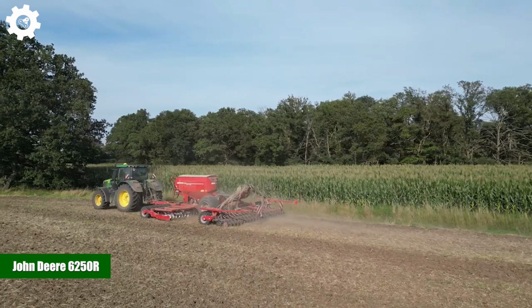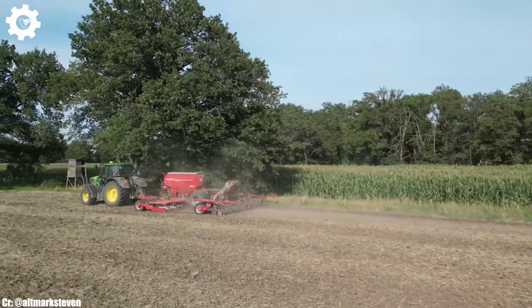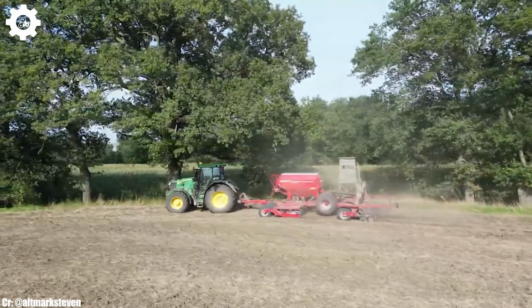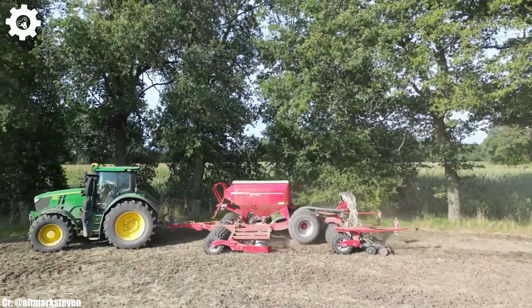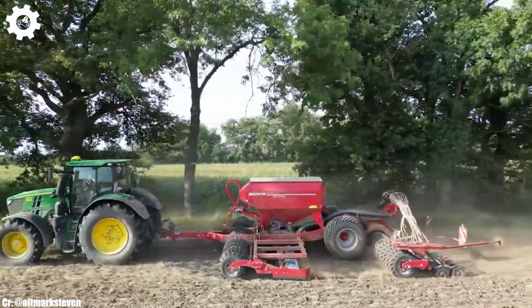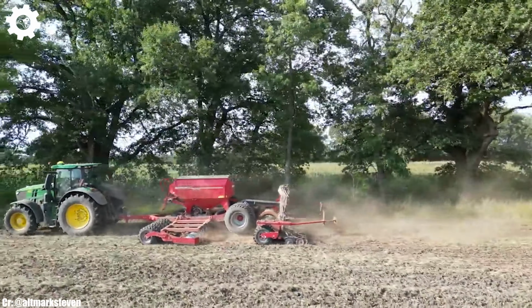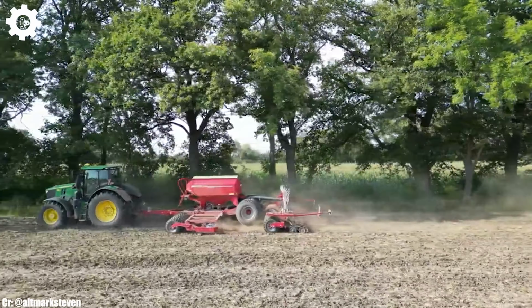John Deere 6250R. The John Deere 6250R is a high-performance tractor that exemplifies power, precision, and advanced technology in modern agriculture. Equipped with a robust engine delivering around 250 horsepower, this machine is designed to handle a wide range of farming tasks, making it an invaluable asset for medium to large-scale agricultural operations.